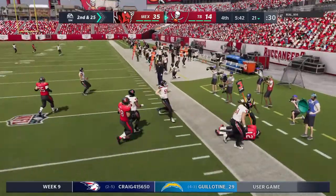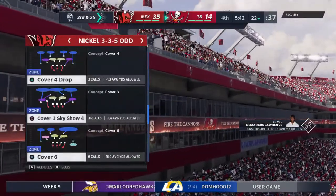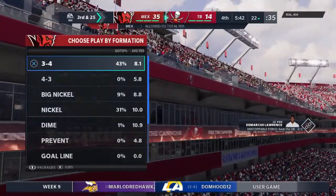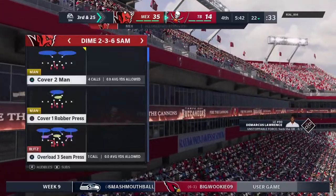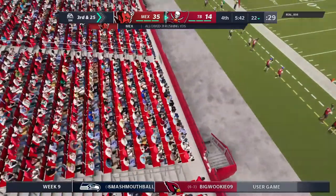Escaping the pressure right. And he's going to keep it here. All that gets him is just a yard, and now it's 3rd down. Yeah, not much there that time, and I think we were both wondering once he got out of the box whether he'd just throw the ball away, and he winds up only picking up a yard or 2.